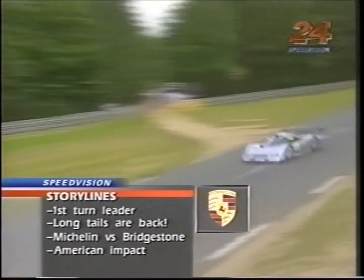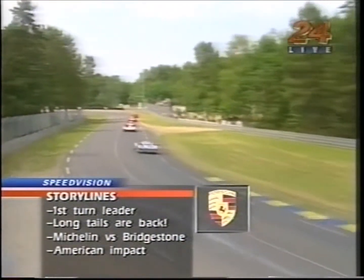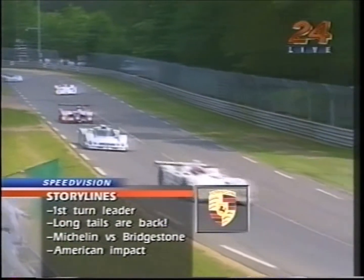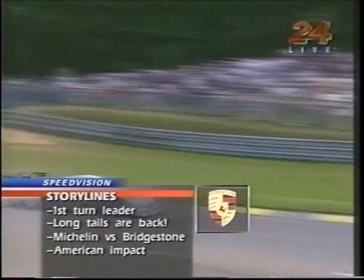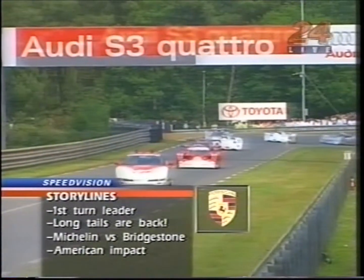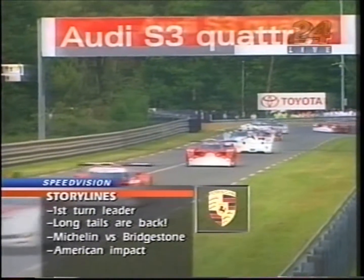We also have another tremendous war on hand, and that is between the tyres. Michelin versus Bridgestone. Bridgestone, we're used to seeing them in Formula 1. Michelin used to be in Formula 1. Big race here for these guys. Bridgestone, of course, on the Mercedes, and of course Michelin on the Toyotas. But we've got a lot of other tyre companies in there as well.